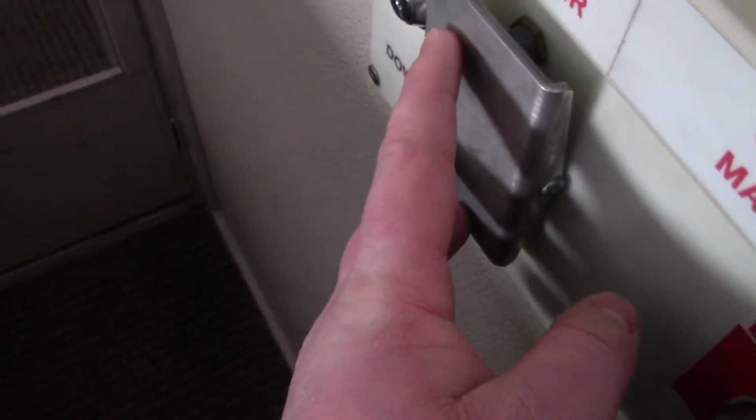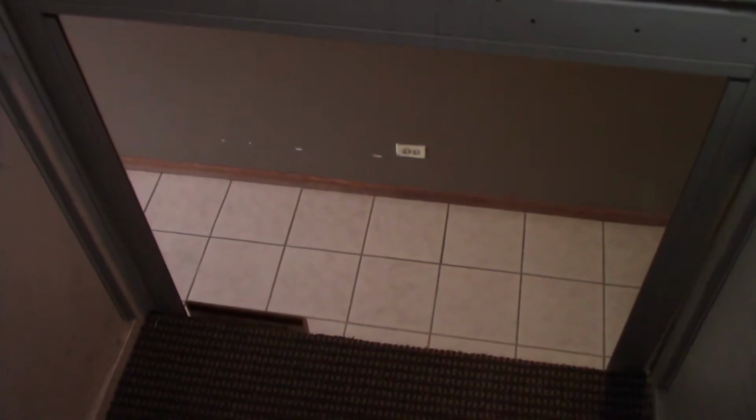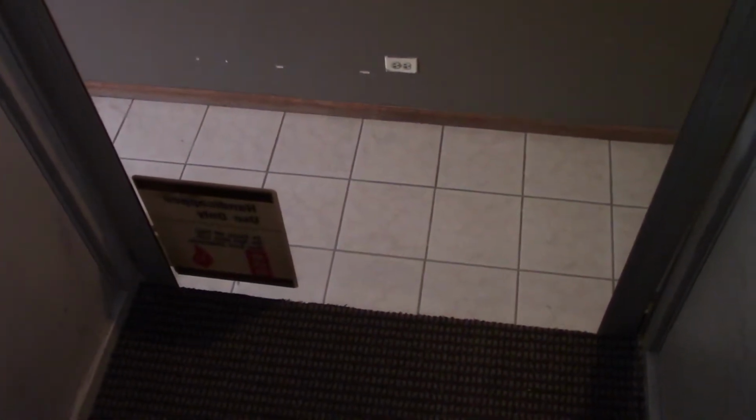And as you notice here, it's got a paddle. So you have to hold down constantly to go, and let go, of course, will stop it. That was not a pleasant landing, but it's a wheelchair lift, so what do you expect?